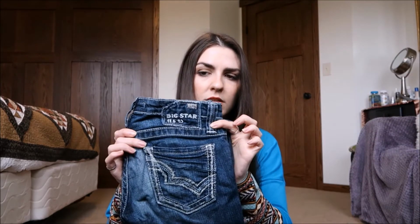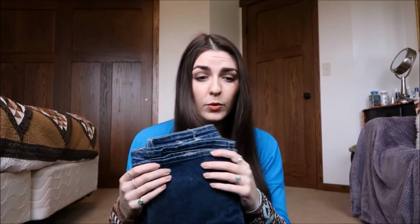And the last pair of jeans I got were these Big Star jeans. They are boot cut. I really like boot cut jeans. I prefer them over skinny jeans, but most of them don't fit, like I said. These ones do fit really nicely, and I've had these for quite a while. I have gotten a lot of wear out of them. The reason I got so many jeans is because the university I go to, their dress code, you have to wear jeans. You can't wear leggings or shorts or anything like that.